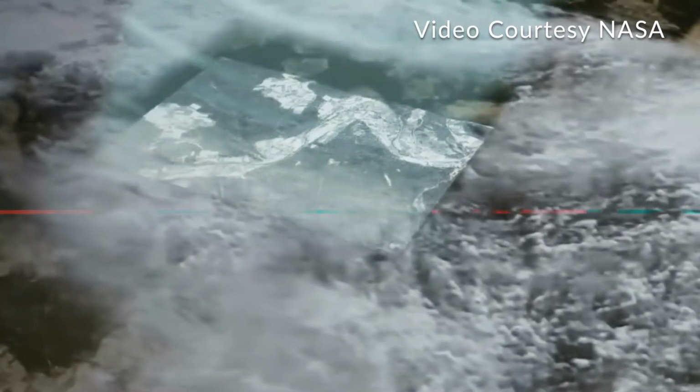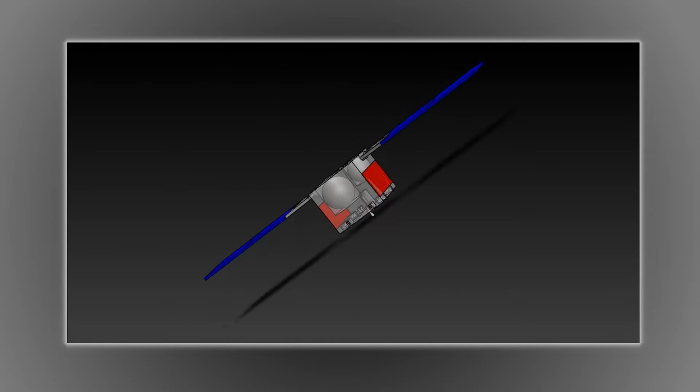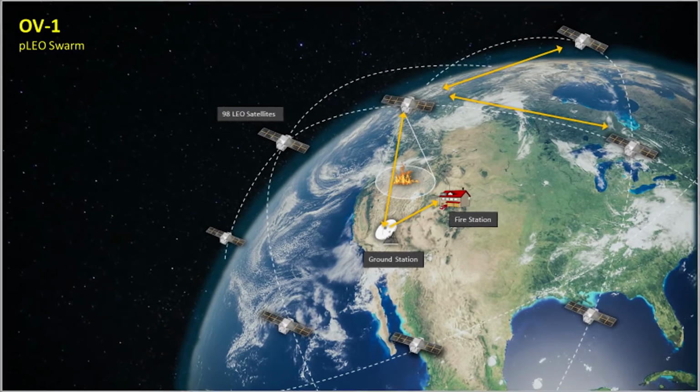Our focus is trying to get down that revisit time to be as quick as possible so we can detect the fires as soon as possible, but also just having a mission that's dedicated just to wildfires. There's other satellites that can detect wildfires, but their main job isn't to do that.